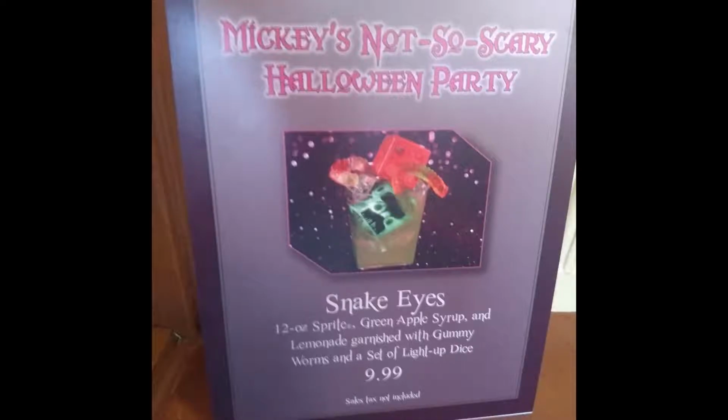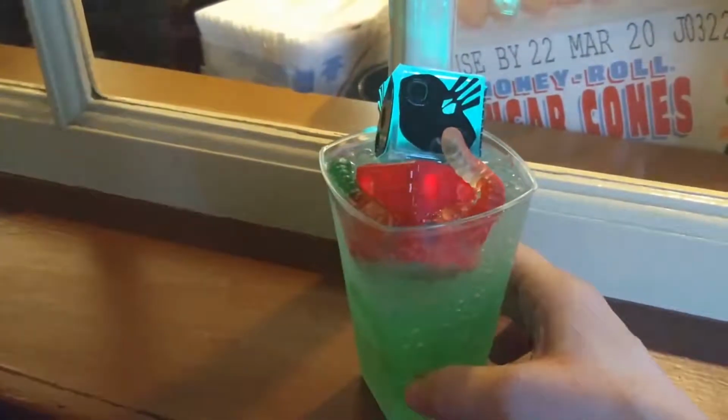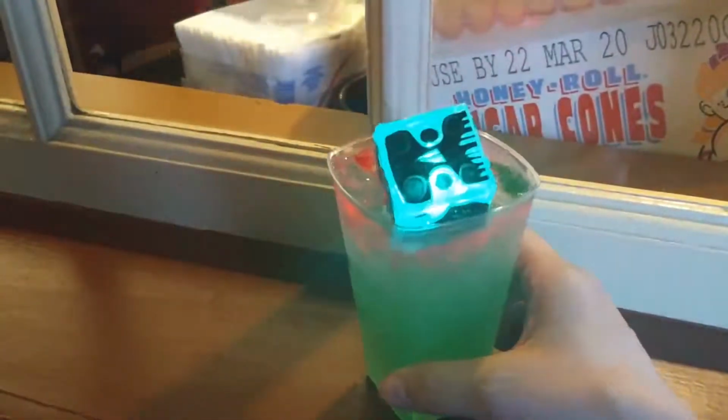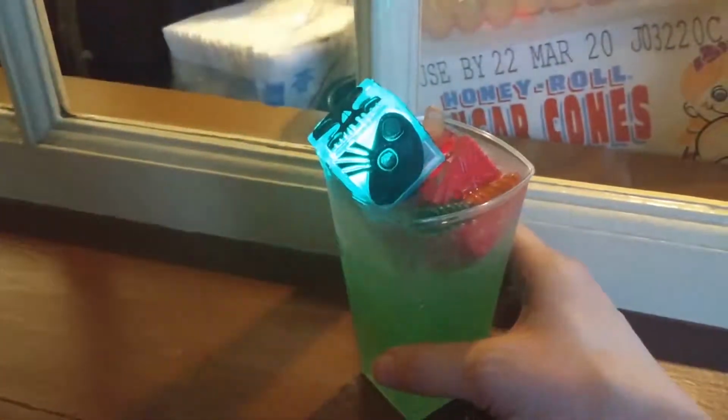This was my favorite drink from the party. It's the Snake Eyes. It actually has 2 glowing cubes in it that are really cool, like little souvenirs to take home. It also was really, really good.